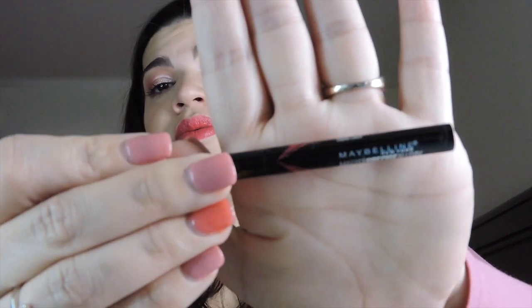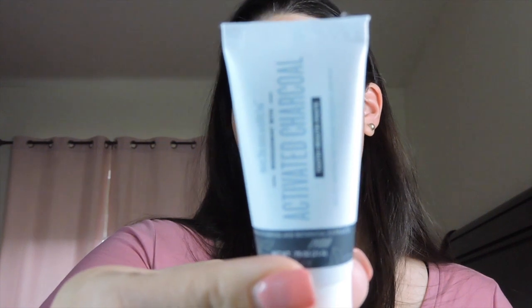Next thing in here, I usually don't ever use this, but this is the Maybelline Master Precise All Day Liquid Liner. And it gives you a little tip. It says, when applying, look down into your mirror, not straight, for the most precision. I don't know. And then the next thing in here is the Schmidt's Wonderment with Activated Charcoal Tooth and Mouth Paste. It helps whiten teeth and freshen breath. I'm excited to try that.